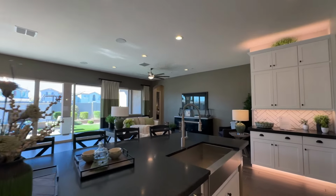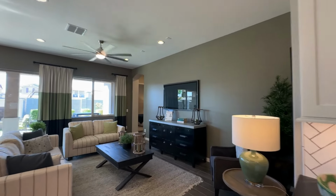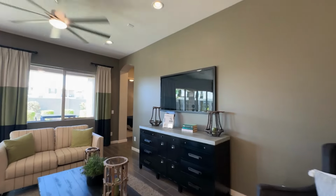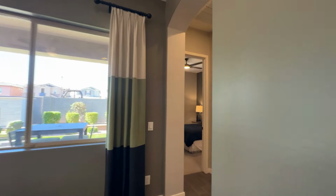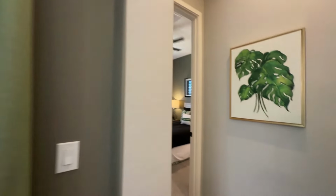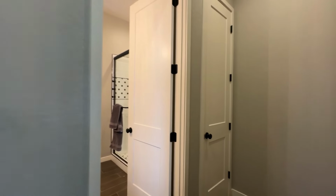Okay, another advantage. Here's the TV wall. Guess what is on the other side of a TV wall in most homes? A bedroom. That can get kind of noisy. So another advantage is you can be down here watching TV and not be waking anybody up.